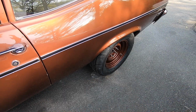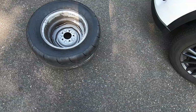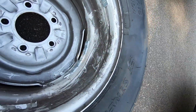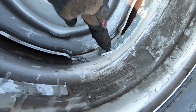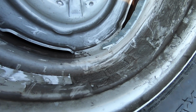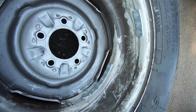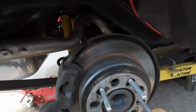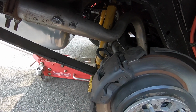So I didn't get 100 feet. I've already got a problem. Something's scraping on this back wheel. Actually, it was coming from the passenger side. So the guy put the wheel weights here, and these are pretty thick compared to the ones that were on here before. I already pulled this one off. So it's scraping on the brake caliper right here. Oh man.